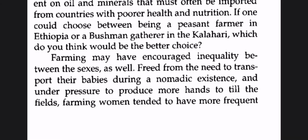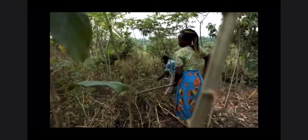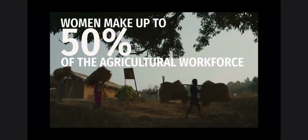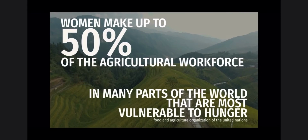He highlights low nutrient density foods, low variety in diet, and claims agriculture enforces gender boundaries. Farming may have encouraged inequality between sexes. Women tended to have more frequent pregnancies than their hunter-gatherer counterparts, often made beasts of burden. Yet, with these generators active, the gender norms are non-existent, as anyone can utilize this invention.